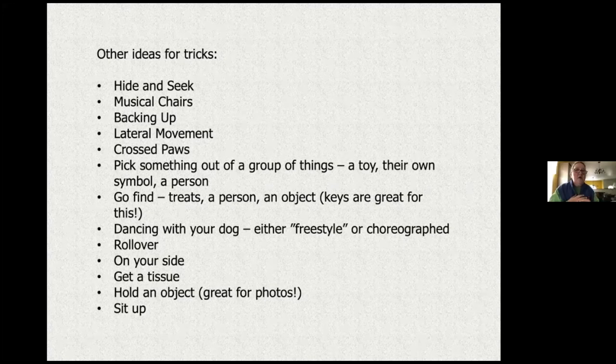Backing up is a fun one. Dolly will actually back up a little bit too. I actually use that one on visits quite a lot, especially in small rooms. Lateral movement. Anytime you get your dog moving side to side, that can be a very fun trick and help with dancing, different things like that. Crossed paws, for lots of different things. For Emmy, when she does that, I tell her to be proper, and she crosses her paws.